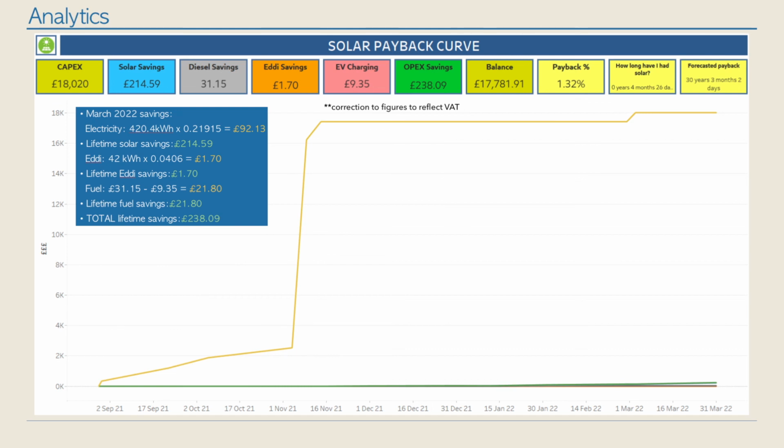The reason it's so low is because the 42 kilowatts of free solar going into the hot water is actually saving us gas, because our hot water is otherwise heated by gas, and we currently pay just short of 4p per kilowatt for gas. So 42 kilowatts times whatever it is, 4p, arrives at £1.70. The fuel costs stay the same, the lifetime fuel stays the same, and the total cost then is £238.09.